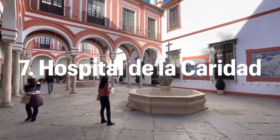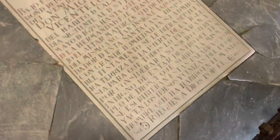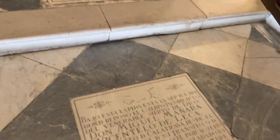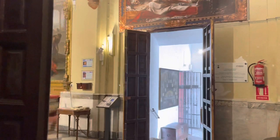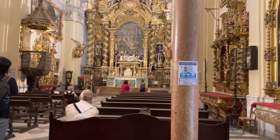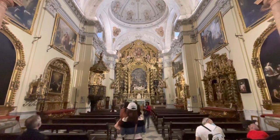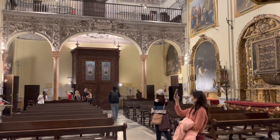Our number 7, Hospital de la Caridad, is a charity hospital founded in the 17th century. It is the legacy of Juan Miguel de Mañara, a man who, after losing his wife, dedicated the rest of his life to charity. The highlight is the chapel, the walls of which hold a number of extraordinary paintings by great artists Murillo, Valdés Leal, and Roldán, all showcasing a theme of charity and compassion.